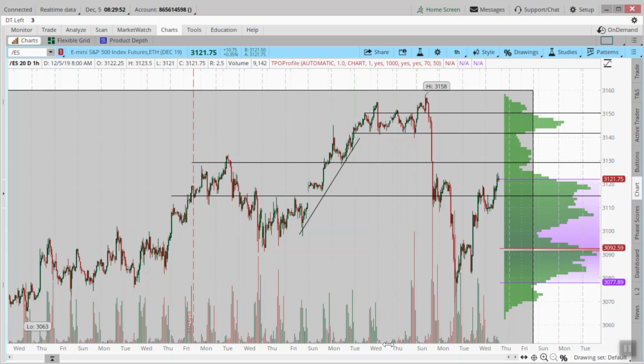Let's take a look at the futures. So, yesterday we began talking about the importance of this 3115 level, going back at least a week and a half now. We said that it was the basis for the rally that we had from around 3115 to the high of around 3158. We also said it is going to play an important part on the downside, to see how price reacts if and when it comes back to this 3115 level.